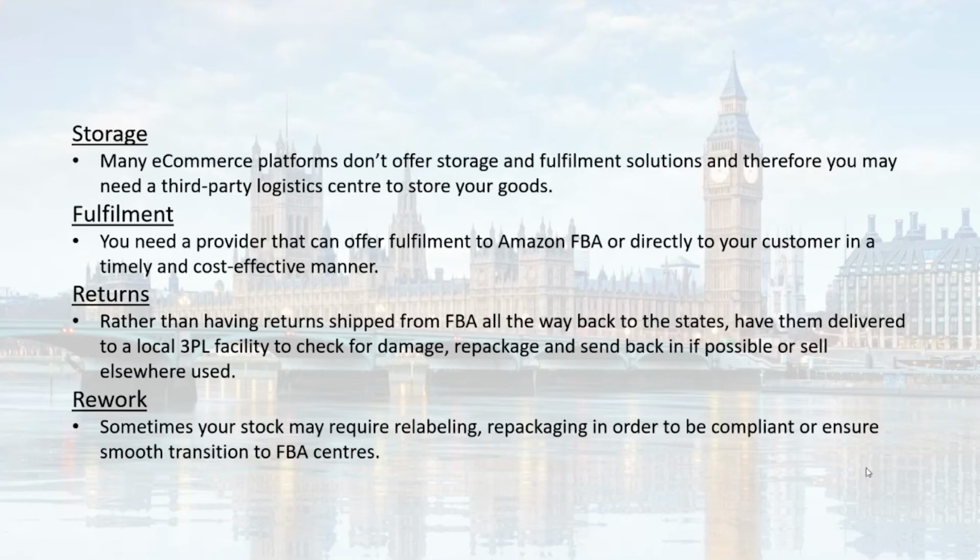If you're coming across with 100 units, send it to FBA. If you're coming across with containers, you need a 3PL. Without any shadow of a doubt, you're going to need that buffer stock, especially with the current IPI scores. And as we move into Q4 on FBA, that's going to become absolutely crystal clear: if you're not on that for Q4, you're going to miss out. So it's really, really key that you focus on that. So those are a few of the areas where you're going to need that support.